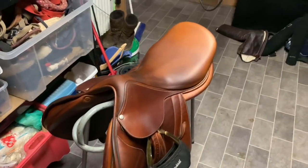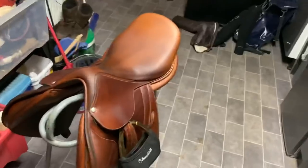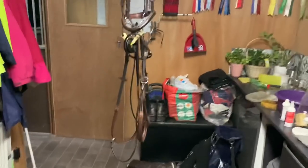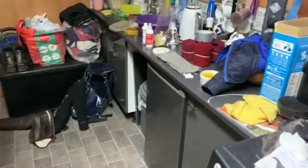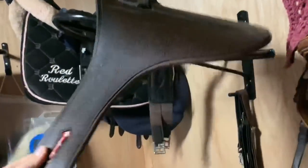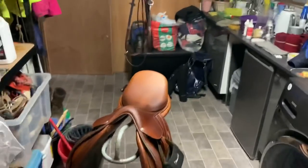We have all nice clean tack. I've literally cleaned everything: the stirrups, the leathers, the saddle, and all my bridle. And now I just need to clean my riding boots, and also I need to clean these because they're a bit dirty. So I'm just going to finish off cleaning my boots and stuff, and then I'll go put it in the lorry.